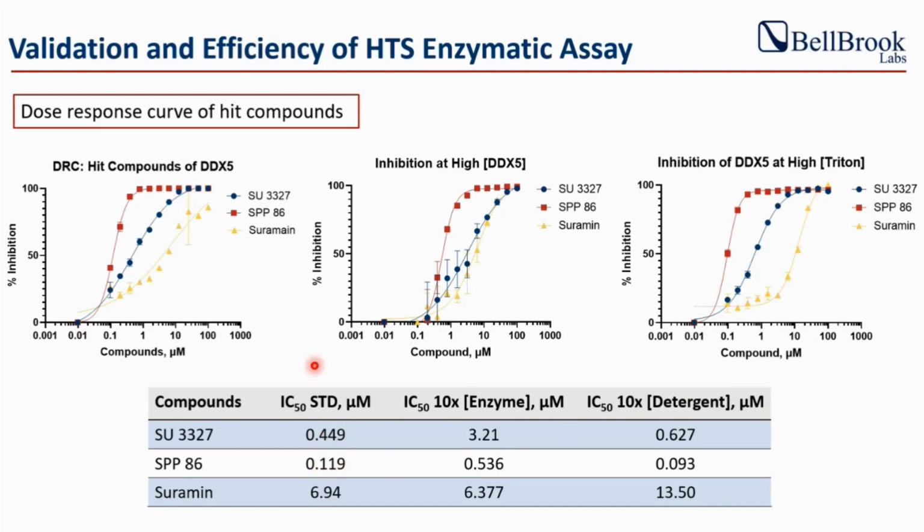So our assay is not only good for screening, but you can also run this dose response curve and this Triton experiment to determine whether the compounds are real hits or aggregators. So it validates our assay. You can use this assay to validate your compounds. So that's all the data I want to show.